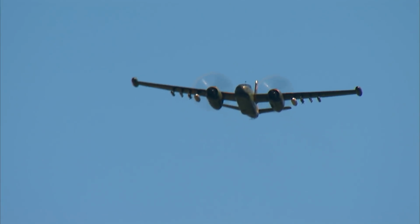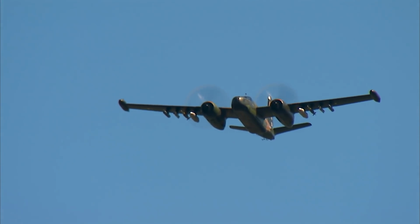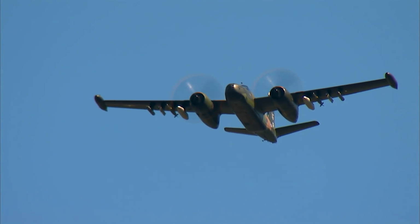It handles like a fighter in that regard. And it would be hard not to fly it like a fighter. You've got to remind yourself it's a bomber.